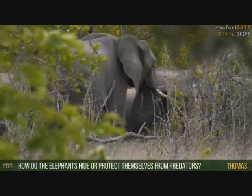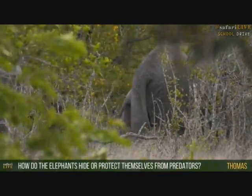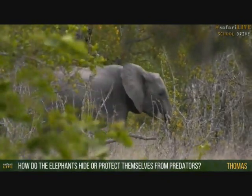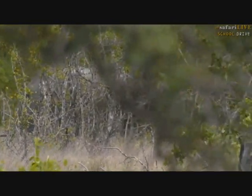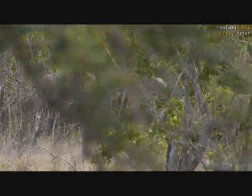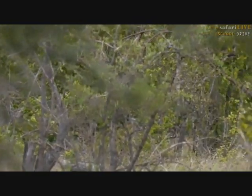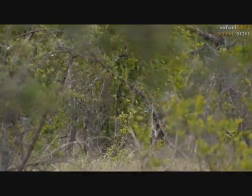And Thomas, you're wondering how the elephants hide. Another very good question, Thomas. Look at them there. They're enormous, aren't they? See how huge they are? But look how quickly they disappear. So they hide by being the most clever colour you can be out here, Thomas. Grey is a very good colour. And it's very easy to hide behind bushes if you are grey.